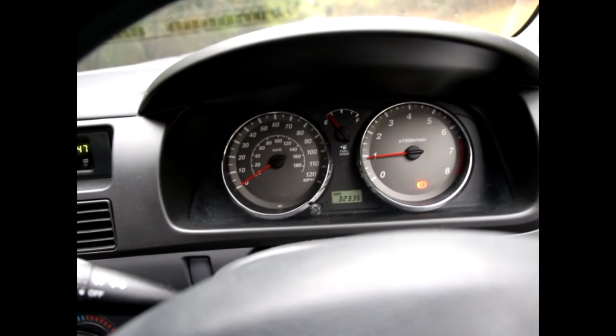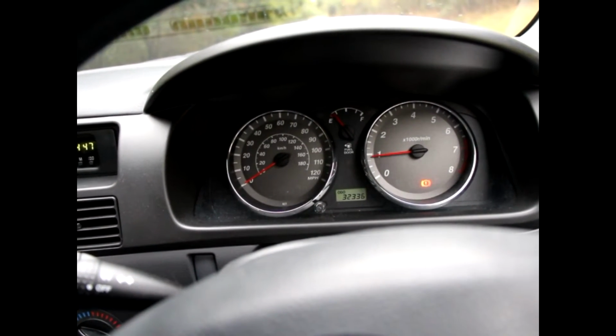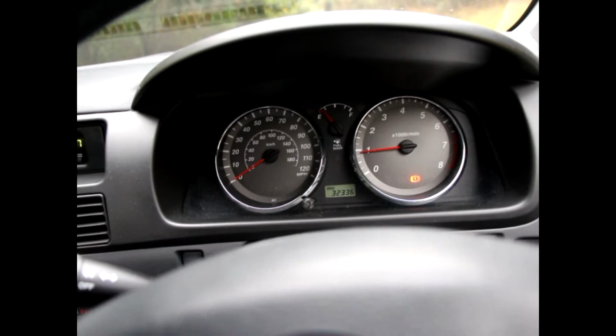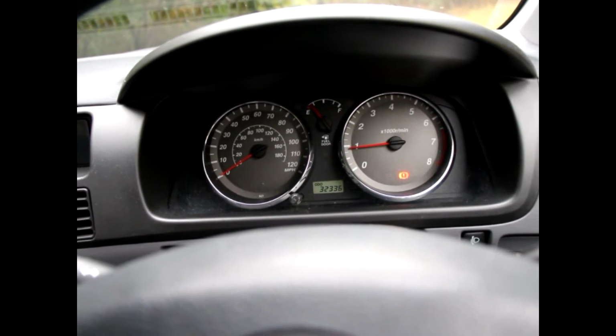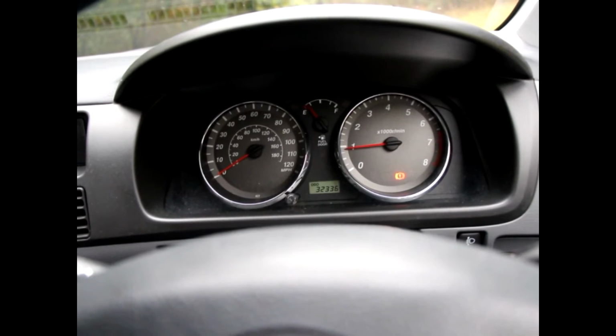I would give it 10 out of 10 bodywork, 10 out of 10 interior. Mechanically, I am not qualified to say anything, but as a driver, I'd give 10 out of 10. Very, very good handling.